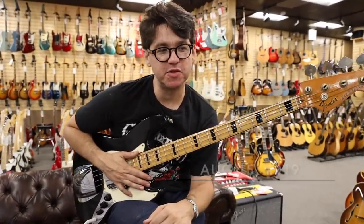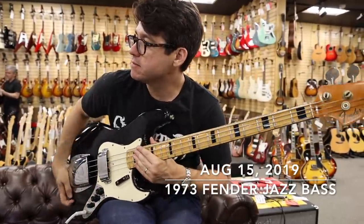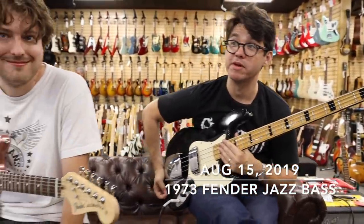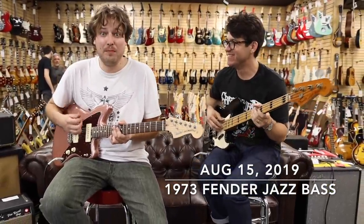1973 Fender Jazz bass. What's cooler than a black guitar? Nothing. A black bass guitar. That's a good point.